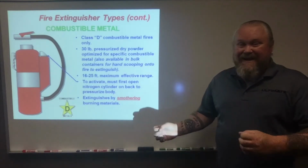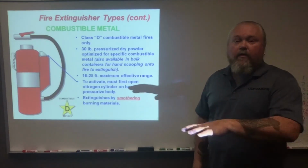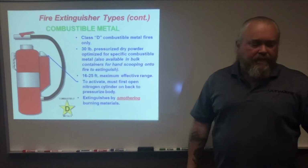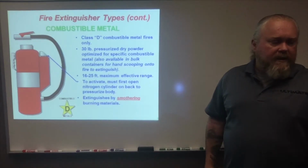But we have been able to knock down B class fires and then go back in and use the light water foam on top of it to keep that reflash condition from happening. Very effective fire extinguishing agent, and it lasts a good deal of time.